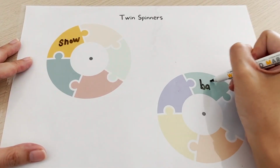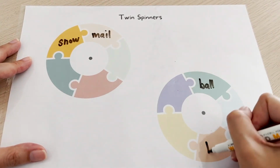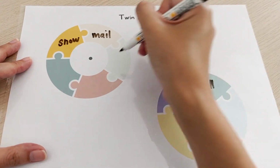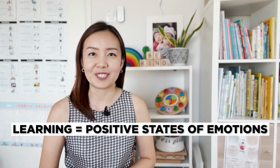Once I used the spinners to teach my children compound words. When they end up with a silly word, we end up discussing what it means, and there was lots of laughing and learning. These fun experiences help children to associate learning with positive states of emotions. This is how we can motivate our children and help them nurture a love for learning.